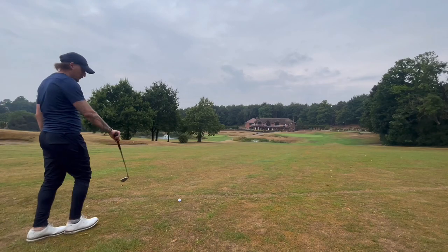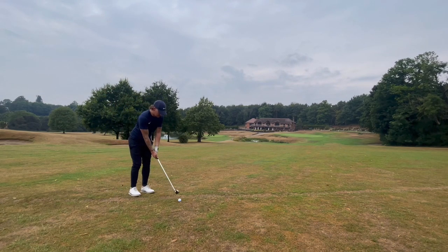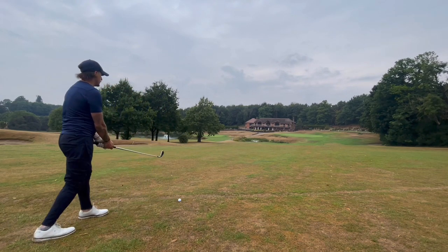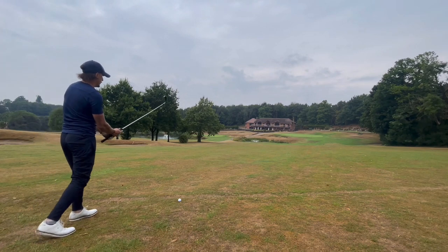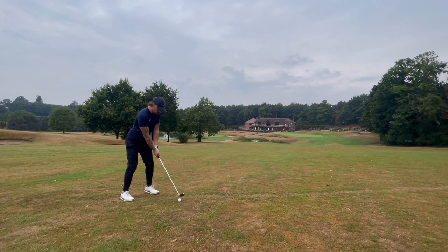Thing is, we're on a downhill slope again, and I tend to hook left, so I'm going to aim more right here. And obviously, we've got water on our left, so I'm going to just keep this in play. I'm not going to go pin hunting here.